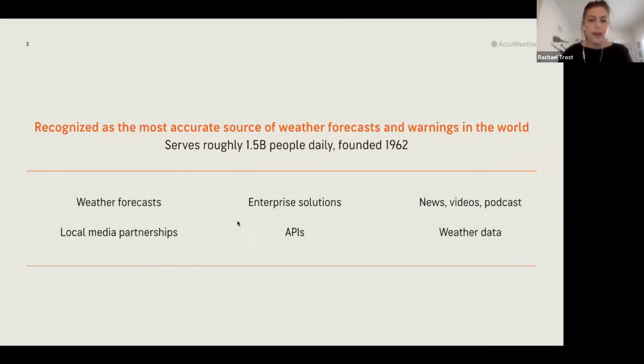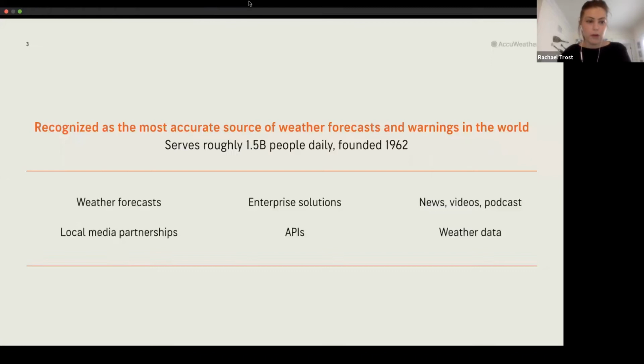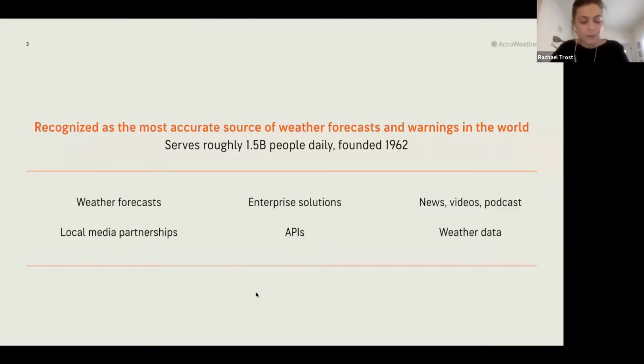So we deal with tons and tons of data, weather forecasts from hundreds of thousands of locations across the world. We handle enterprise solutions for businesses. We deal with a lot of different APIs. We have lots of local media partnerships, lots of forecasting. And then in my world, we do a lot of news coverage, video coverage, podcast coverage, things like that. I like to say that the weather needs an editor. And that's one way we look to differentiate ourselves in the weather area, is that we provide that context and visual coverage for our users.